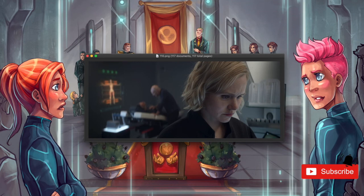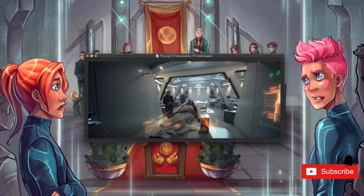Right here where Agnes is sitting there listening, when it showed her sitting there listening, I knew you couldn't trust her. I knew you couldn't trust her. I knew something was up with her. Picard, don't leave. Don't leave them alone. Jesus Christ, don't leave them alone.